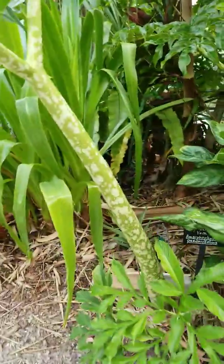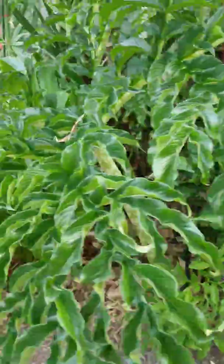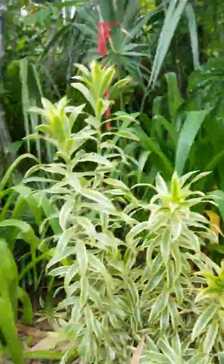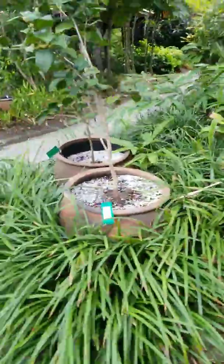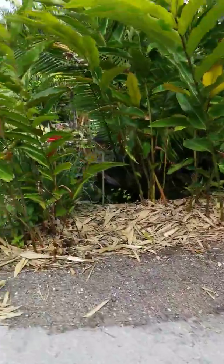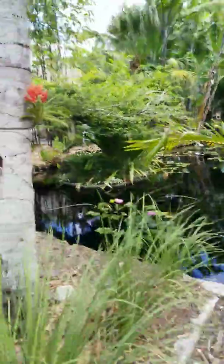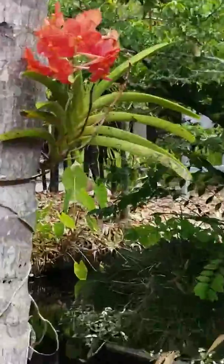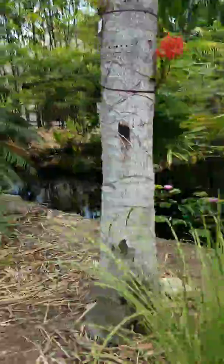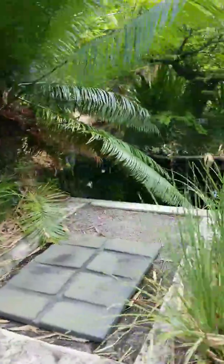Look at how cool this is. What a cool bark. Cool. Small tree, from China. Some flowers. Orchid. Isn't that cute? Beautiful. Very beautiful.